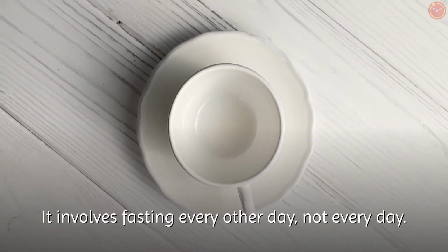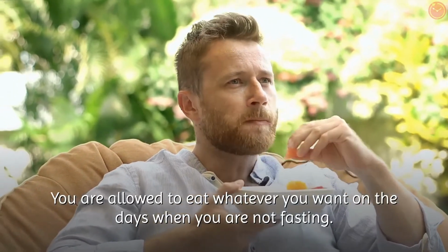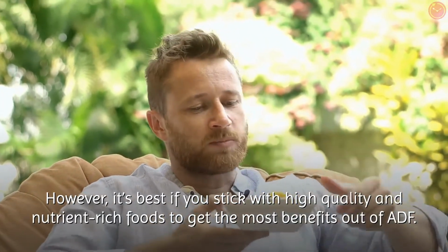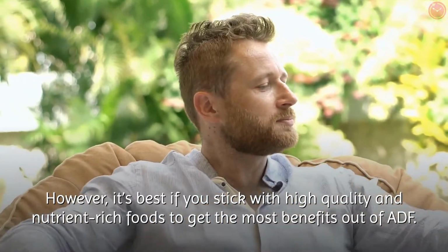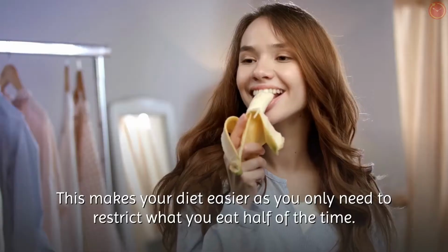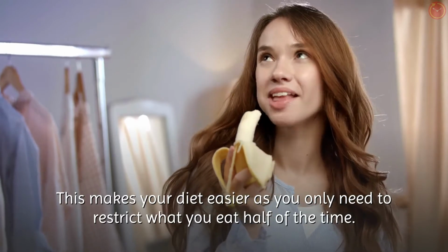It involves fasting every other day, not every day. You are allowed to eat whatever you want on the days when you are not fasting. However, it's best if you stick with high quality and nutrient-rich foods to get the most benefits out of ADF. This makes your diet easier as you only need to restrict what you eat half of the time.